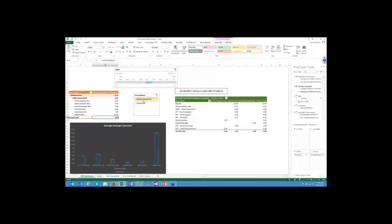And then as I've looked through my data flow executables here, I can see these are my 10 worst data flow executables. So I can just have a view that shows me this information very quickly. So I've got my dashboard on a daily basis. And then what's really nice about this is the only thing I need to do when I come in every day is open up this report.